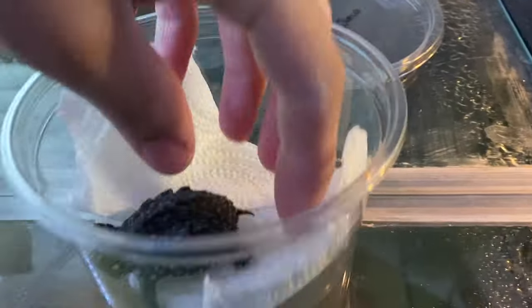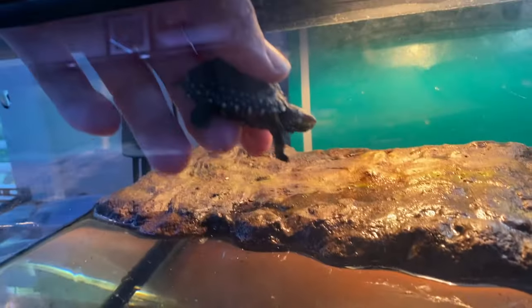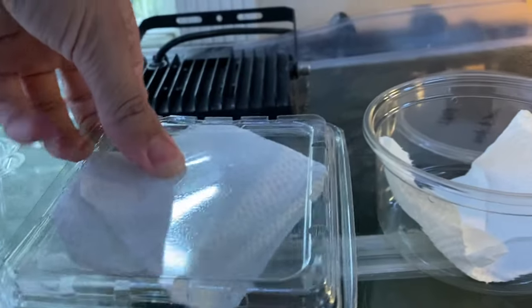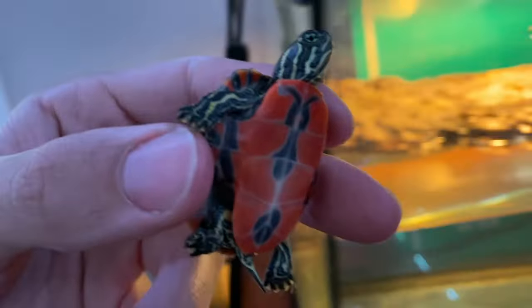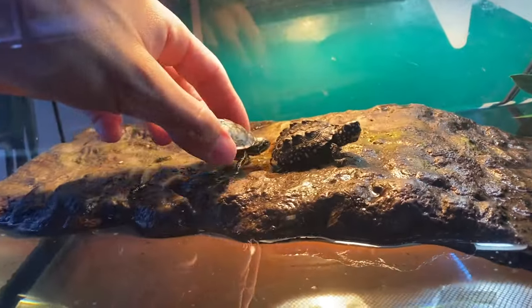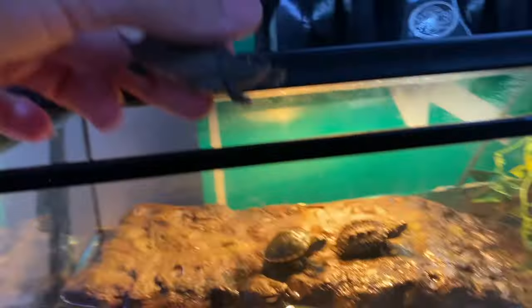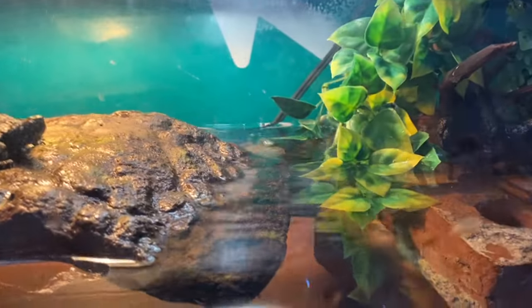So now it is time to add the brand new turtles into this tank. We are going to start off with my favorite, which is this beautiful Indian spotted turtle. We're gonna be putting them in. While we wait for him to run on in, let's add this northern red belly. Again, another super pretty turtle. He's going on in. And then this last one is the Mississippi map. Now this guy has been dying to go into water. You can see. Oh yeah, he just took off right there to the back.